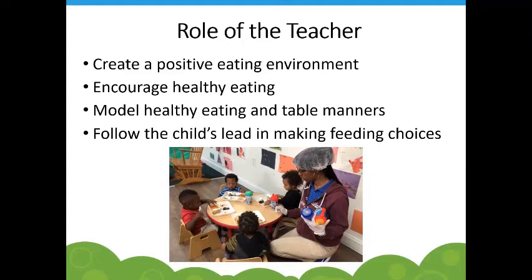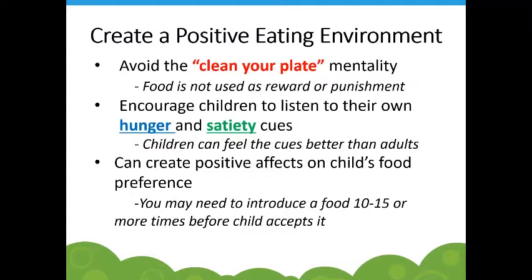Now, just like in that video with the little boy pouring milk out of a pitcher, when the teacher asked, that's all that you needed? And the boy nodded, right? So the teacher is leading based on the child's lead. So what is the positive eating environment?